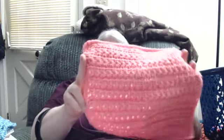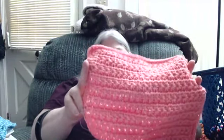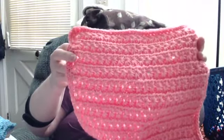And this stitch in itself makes a great crochet bag, and you put a zipper in it if you want, but it does make a beautiful bag. How do I know? Did that many years ago.